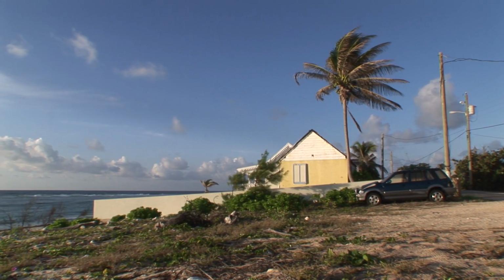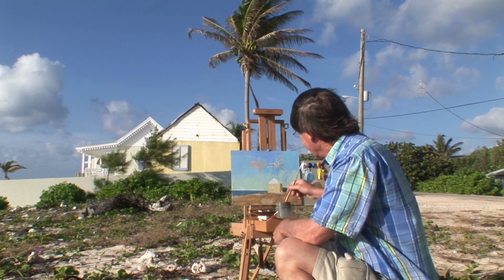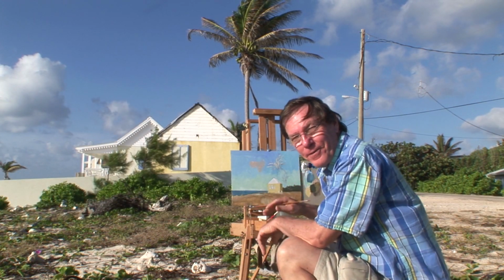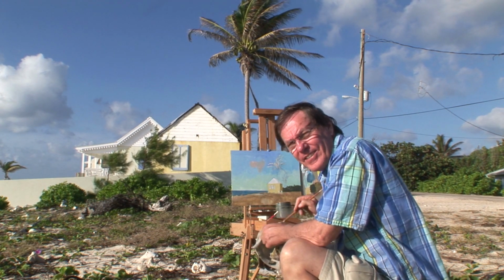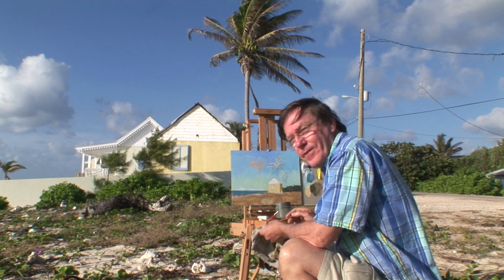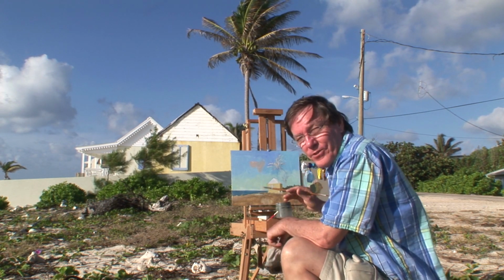There's some little Australian pines that have sprouted up here. And Australian pines are one of my favorite trees, but they're considered a nuisance tree, at least in the United States. And they're not even allowed to be planted, at least in Florida, because they have such a shallow root system.